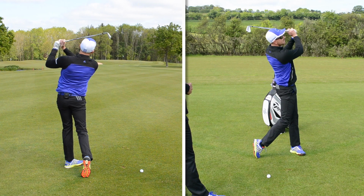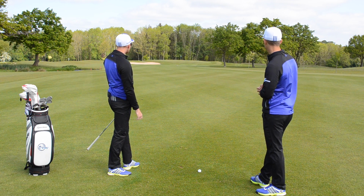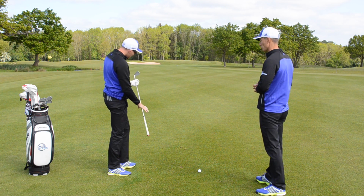Now we can see, perfect. That's a 9-iron. It's had a good bit of fade on it. It's gone very high, and short. So short, right for me, obviously, being the righty.